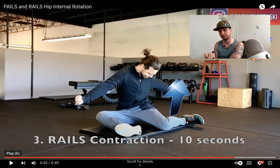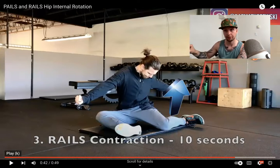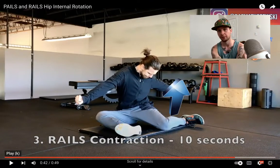So now imagine you having more access to your hip internal rotation muscles. So then when you do a lower body exercise, you activate more. So in my head, I'm like, if I can get really good at this, then I'm going to get better results when I do lunges, squats, deadlifts, whatever it is, because they all require hip internal rotation, right? This is training smarter, not harder.